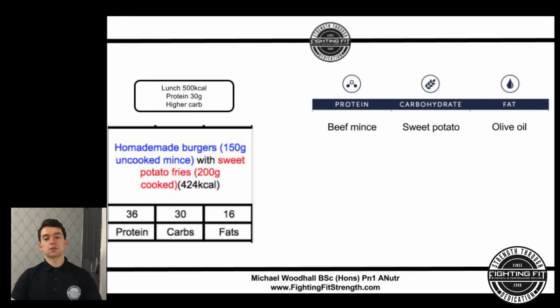In the next example, you could see the calorie target was slightly higher for this meal. The protein target was still at 30 grams of protein, but I wanted it to be slightly higher carb because I'm going to be training not long after. So here there was some homemade burgers with sweet potato fries, and that comes to around 430 calories, hitting that protein target and having slightly higher carbs than the fats.